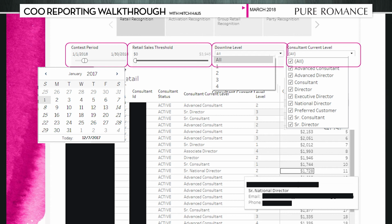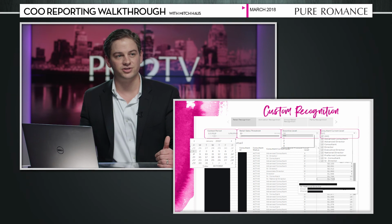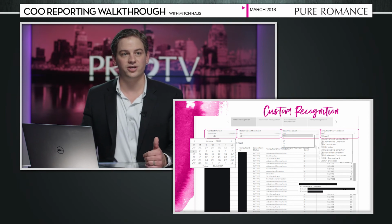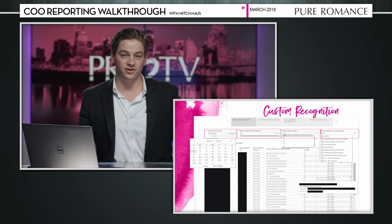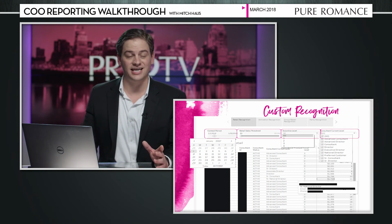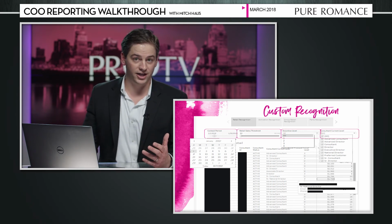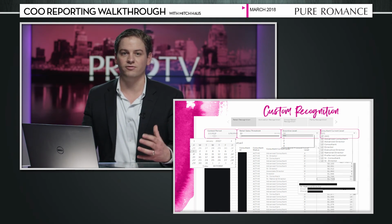And then to the right of that, you've got the downline level filter and the current level filter to look at a specific recognition title, if maybe you want to run a contest just for your advanced consultants or anything like that. So when you look at it, it's got your name on the left, the person's consultant ID, their status, what their current level is, what downline they're in, so that's an important thing. This is the one report that isn't organized first by downline level, so it aggregates everybody that you've selected. So if you've made that downline level filter all, it's going to be a mix of all your downlines. So you might have someone in your 4th downline in first place. So keep that in mind. But it's a very useful tool for running multi-level contesting as well.